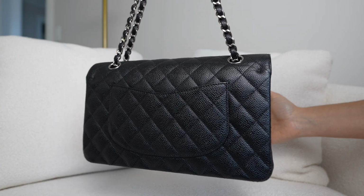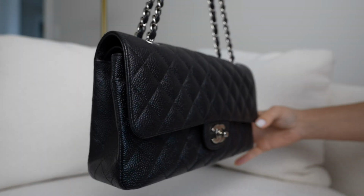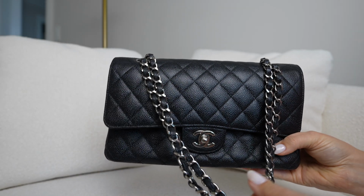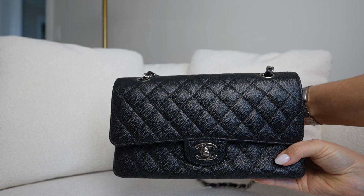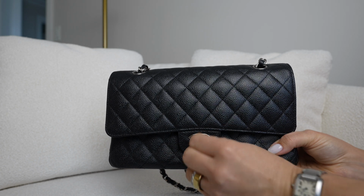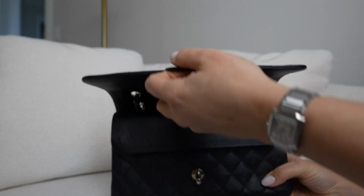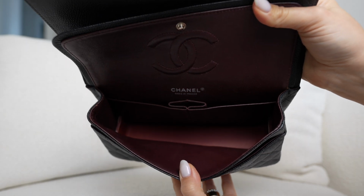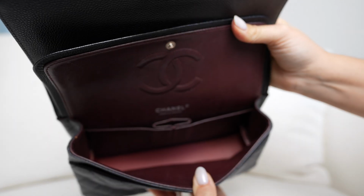I'm glad that I have it in the medium size, in the silver hardware with caviar leather, and I purchased this one pre-loved from Fashion File at an amazing price. I did a full review on the authentication process that I went through and how I got the bag authenticated through a third party. But unfortunately, as much as I love that bag and as much as I will never let the bag go, I just don't reach for it as often.